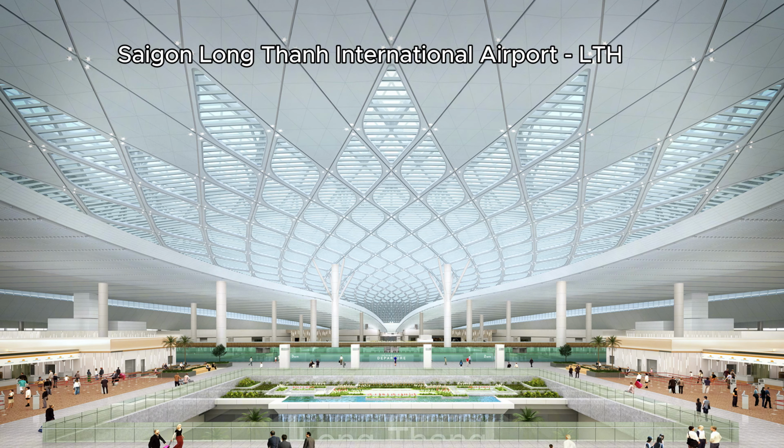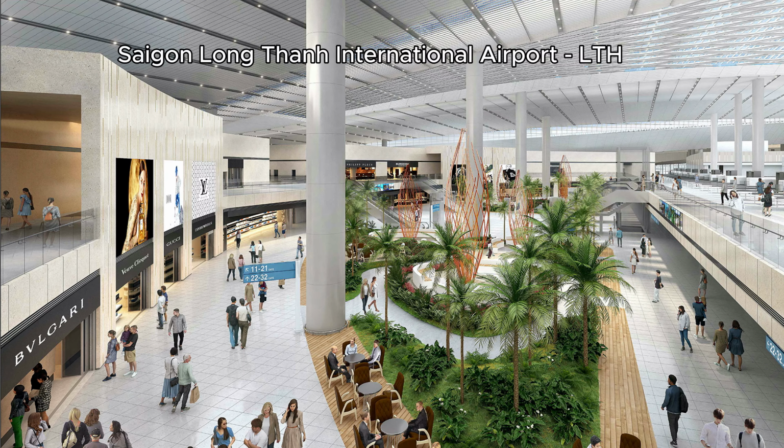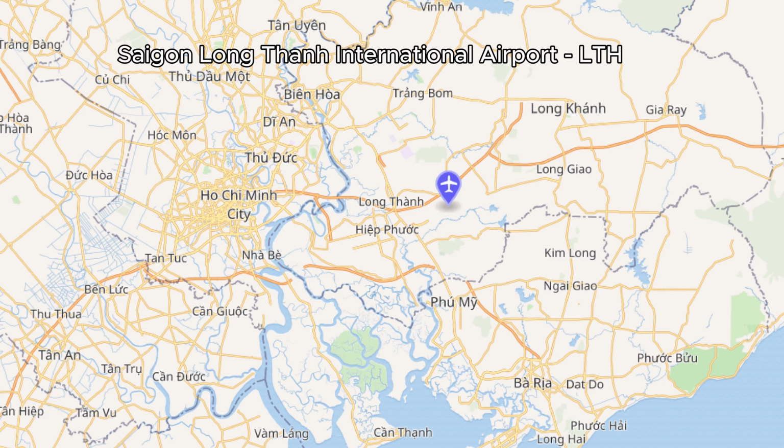The construction of the new $19 billion Long Thanh International Airport began in 2021 and is planned to get its final touches in 2035. It will have 4 terminals and 4 separate runways, which will classify it as one of the biggest in the world. The new airport is located 40 kilometers east of Ho Chi Minh City and will be connected to the city center by a light rail system and the high-speed north-south railway.